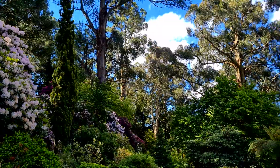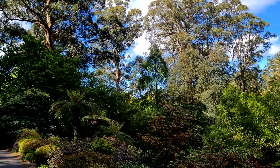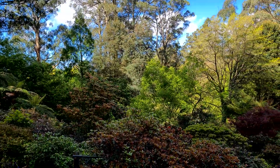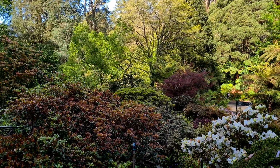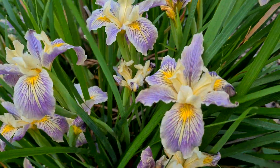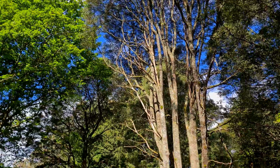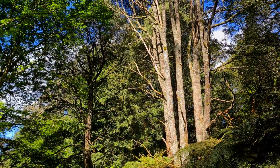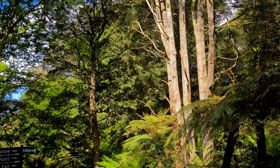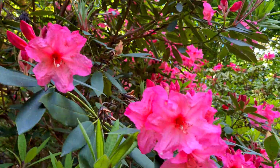Truly a spectacular sight, and the feature of these gardens is the trees. The trees are an amazing mixture of textures, of colours, of leaf shapes, and it's just a glorious place to walk and listen and just experience nature at its best.